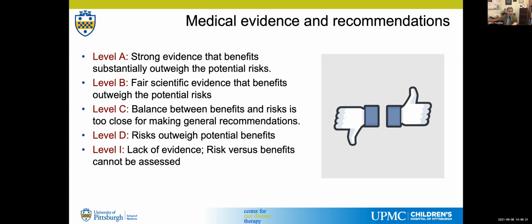What you don't want to come out with is level D, which says that risks outweigh the potential benefits. Of course, that would have been stopped as a clinical trial, and in a treatment guideline, you'd say, well, I'm not going to, just don't do that. There's an indeterminate level that sometimes gets called level I, which just simply says there's lack of evidence. We cannot tell. Not that one is better than the other. We just can't tell from the evidence available. You've got to do more work to do that.